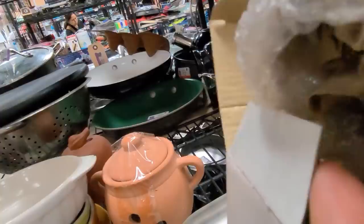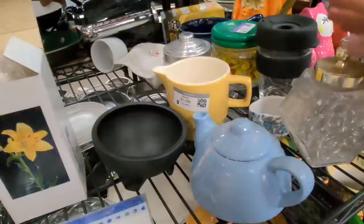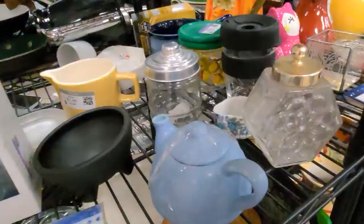There we go. Unfortunately, bells just don't sell too well for me. I'm not sure why. Any of you resellers, do bells sell well for you? They're really, really interesting and fun. It would seem that they're a good thing to collect, but not for me.